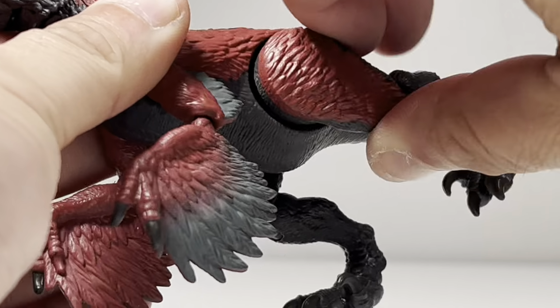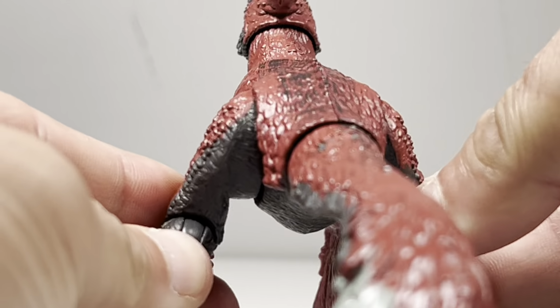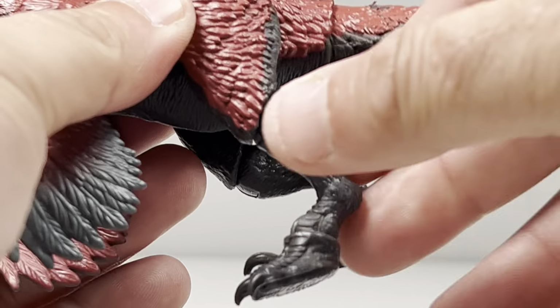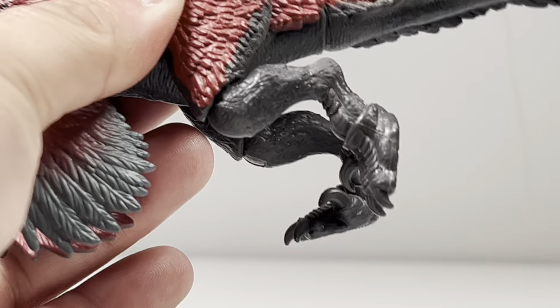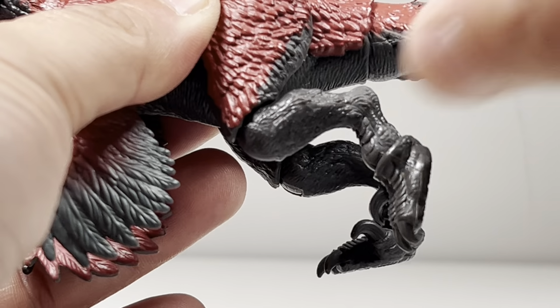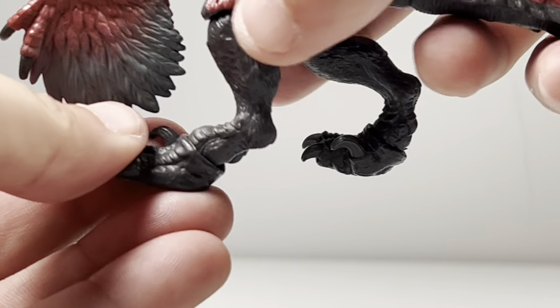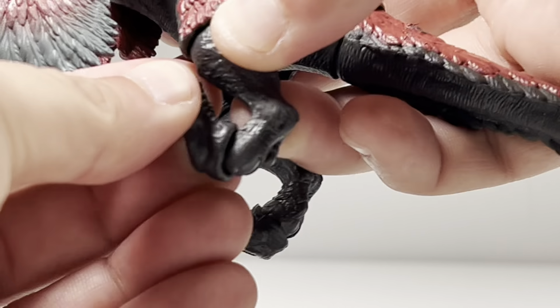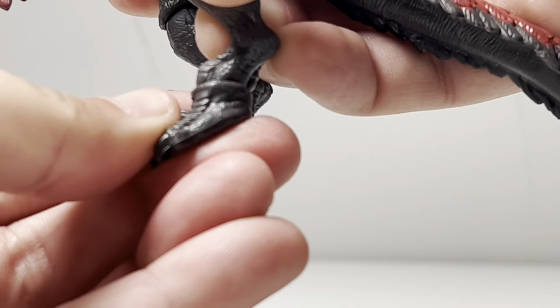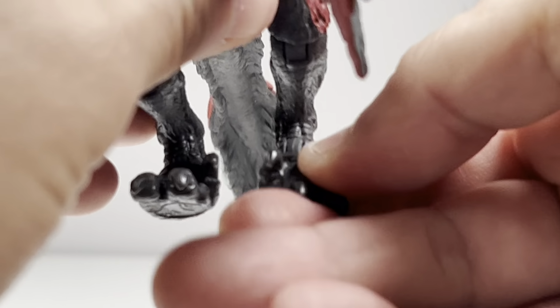Going down to the legs, they can move backwards and forwards, and you do have a little bit of a hip pivot on those joints. And then going down to the legs, you get a really nice bend at the knee, actually better than the Raptor mold. So really impressed by that knee joint. And then going down to the feet, you do get some nice upwards and downwards movement on that ankle joint, as well as some nice tiltage on that. So very well designed leg.